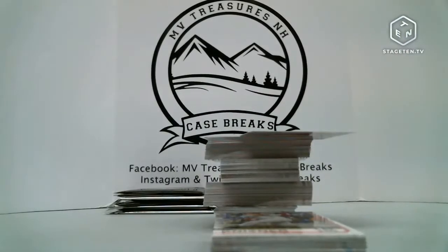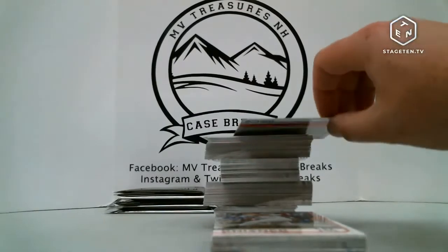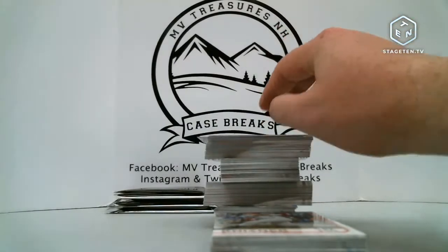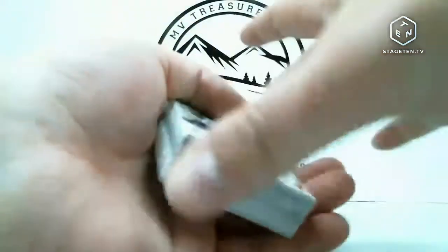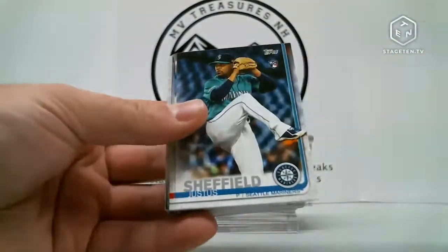Do you guys only sell on eBay? So right now we do. We don't really have the following that I would like on Facebook yet to not do it on eBay. So as of now, all of our breaks are on eBay.